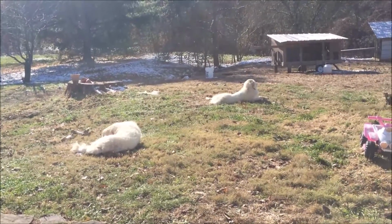Guard dogs, hard at work. At night, you will hear them all over the farm. I mean, they're circling it, making sure everything's staying away. And during the day, they sleep a lot.